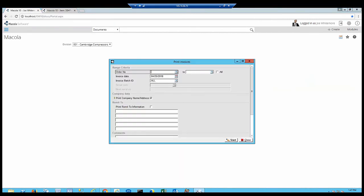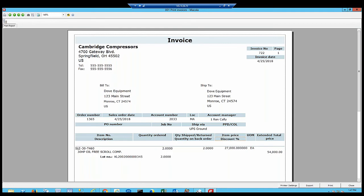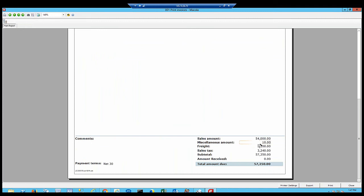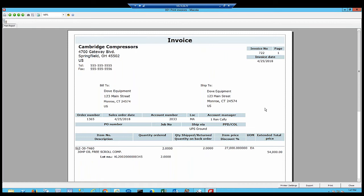We're going to end up printing the invoices for it, and I'll just allow it to print any invoice that's out there for orders ready to be billed. And we should see the one pop up here for order number 1365. Notice we have the lot number that's tied to it, so the customer's fully aware of what lot it was manufactured under. Good traceability with that. We're able to see the details, including our miscellaneous amounts and our freight and our taxation here.